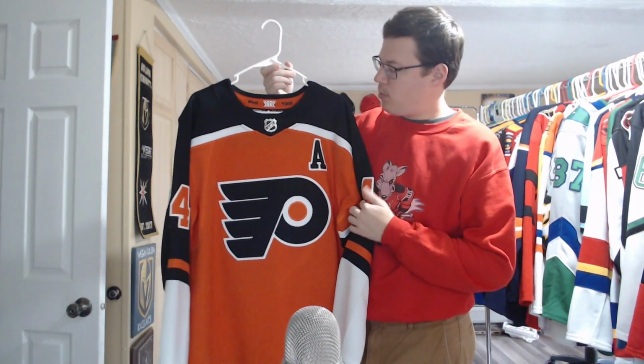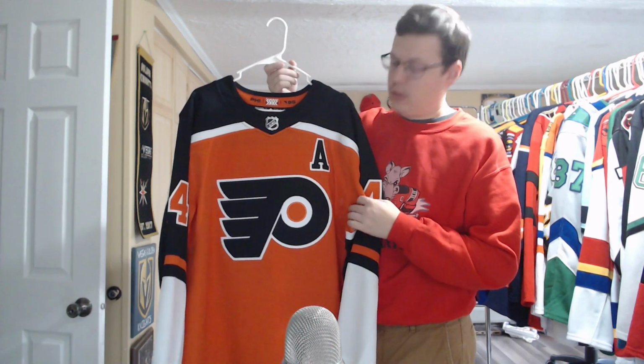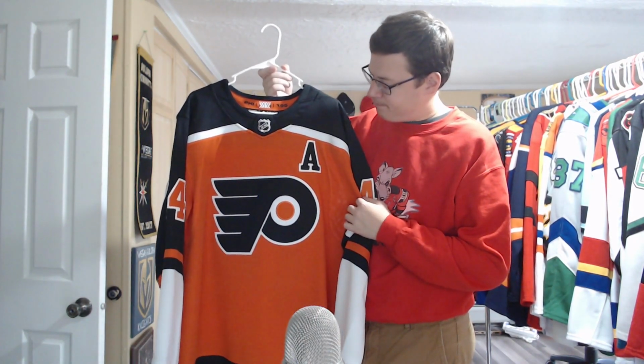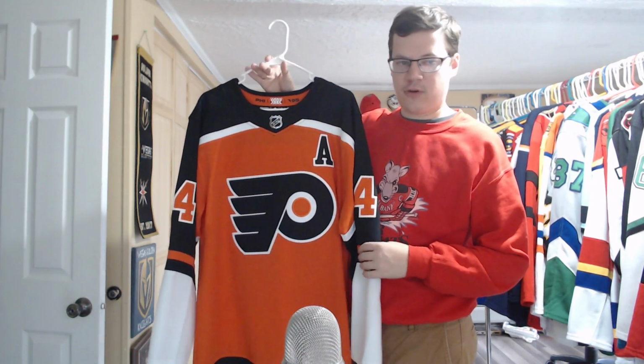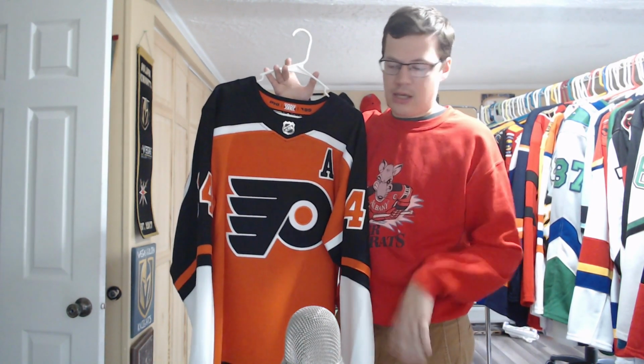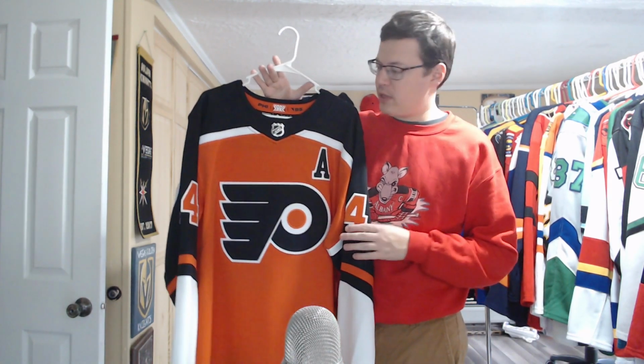This is it for the Flyers as well. This is their 1.0 design. They're calling back to 95 here, and I do think it looks good. I think it looks pretty decent as far as Flyers jerseys go. Again, I've said I don't think they change a whole lot, and I'm never super big on Flyers jerseys.